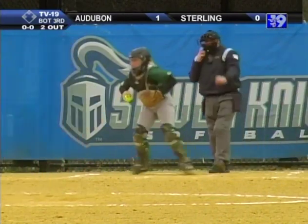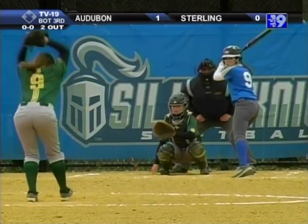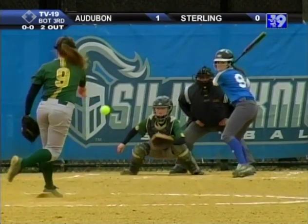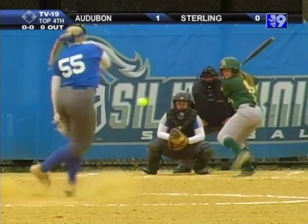And a called third strike. Kaba with her second strikeout looking. We're taking our look at it to end the inning. A lot of movement here on the ball at the end, tailing away. Hearn and Malinowski for the Green Wave.